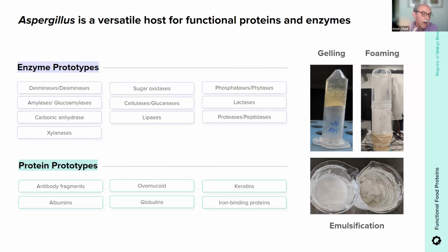So also there we have a lot of proteins in the food space, and a few of them are mentioned here. And on the right side of this slide, I show you an example of something that we found, you could say more or less by coincidence. This is a result of a number of different food characteristics, like gelling, foaming, emulsification, and that was obtained not by an animal protein, but in this case by a microbial protein.